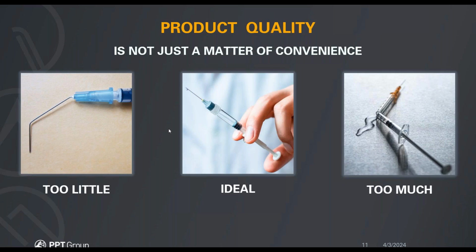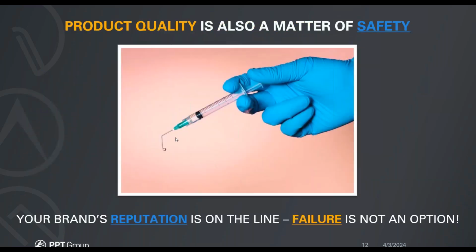So again, it could be just a matter of product safety, or a matter of product quality, or a matter of safety, as in how much discomfort this product is causing to the patient. Again, in an ideal world, you want things to be as smooth and as painless as possible when a medical professional discharges or injects a patient. And you don't want your name to come up, because anytime anything comes up, your brand's reputation is on the line, and so failure is not an option. So this, again, is the reason why you do want to test, to maintain those quality and safety test standards.